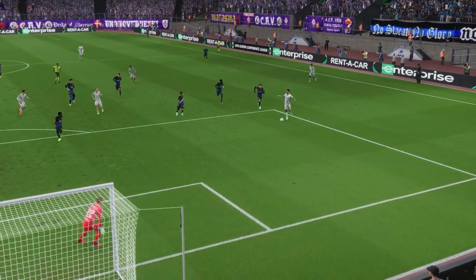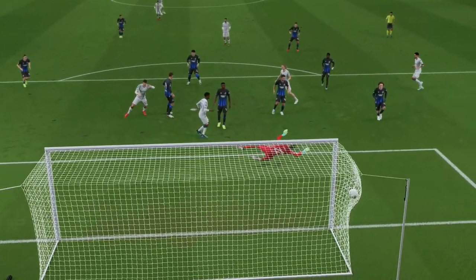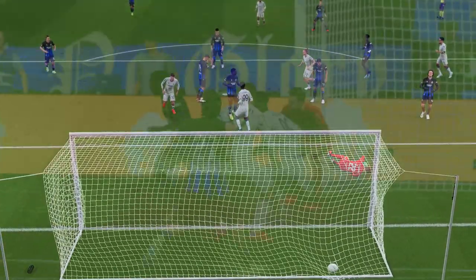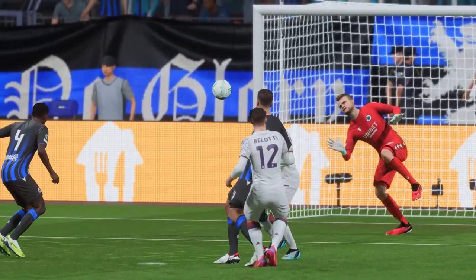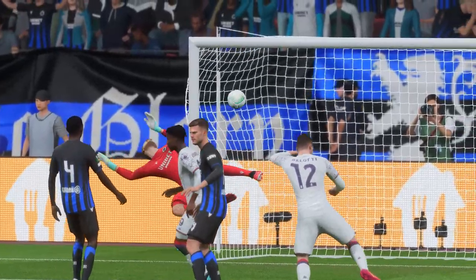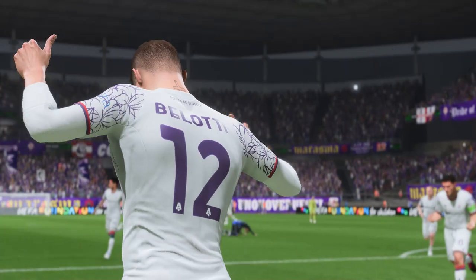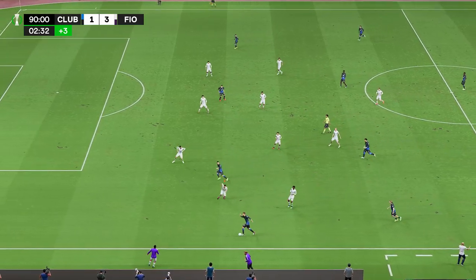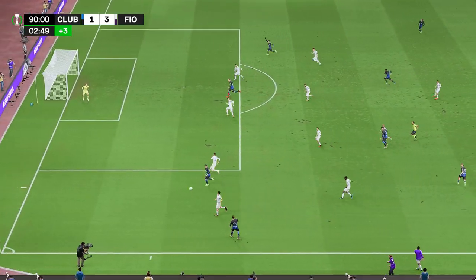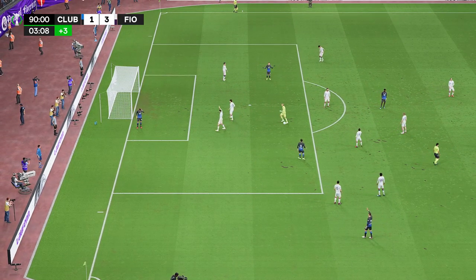Well, here we can see it again, and no wonder the manager is furious. They just have to get tighter here, deal with the danger, otherwise that's the outcome. Not good enough defensively. Moving forward effectively. Safe pair of hands, did his job. And there goes the final whistle.